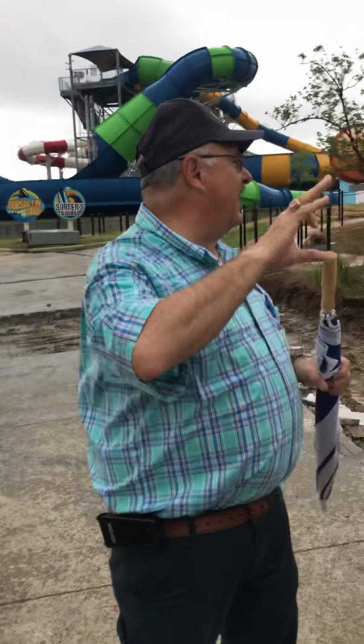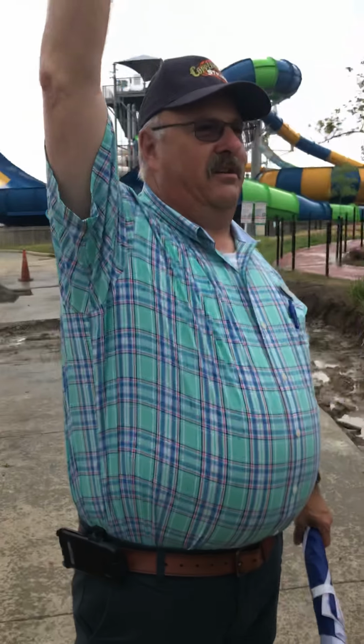Now, let me tell you a couple of neat things about this track that are unique to Copperhead Strike. Those of you who have ridden it, who here has ridden it? Woo!